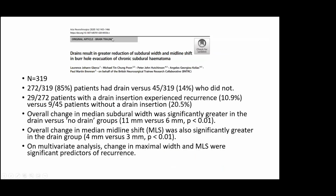One of the other analyses that we did was to look at the patients who had a post-op scan. Again, in the UK, we don't always get a post-op scan, and we only get one if clinically indicated. We had 319 patients who had a post-op scan. You can see that 85% of those had a drain versus 14% who did not have a drain. And again, you can see that the recurrence risk was 10% in those with a drain, 20% in those without a drain.